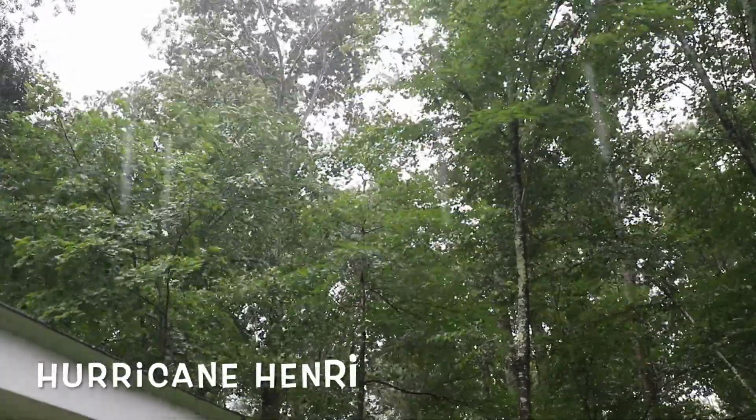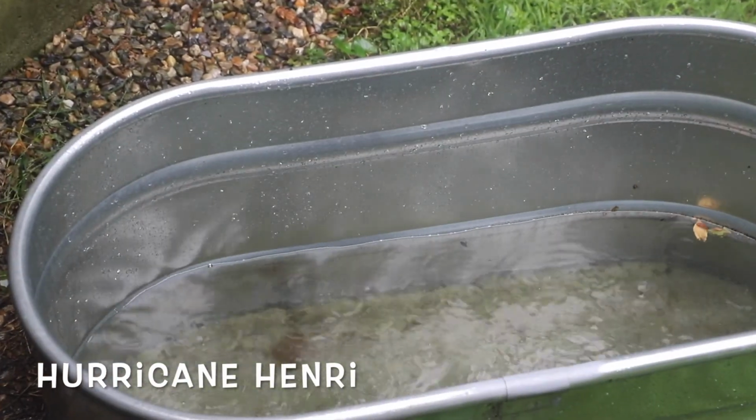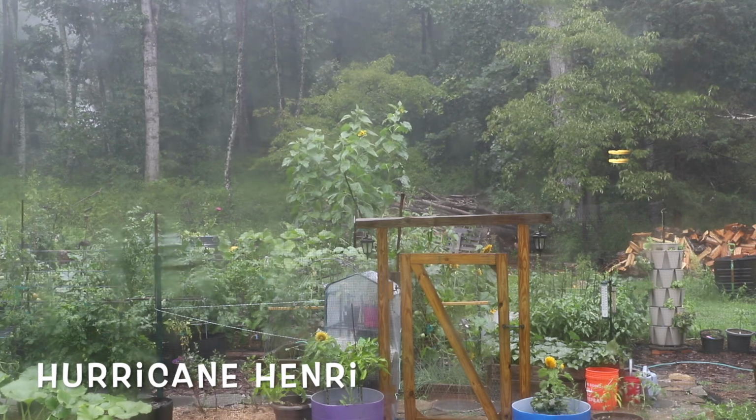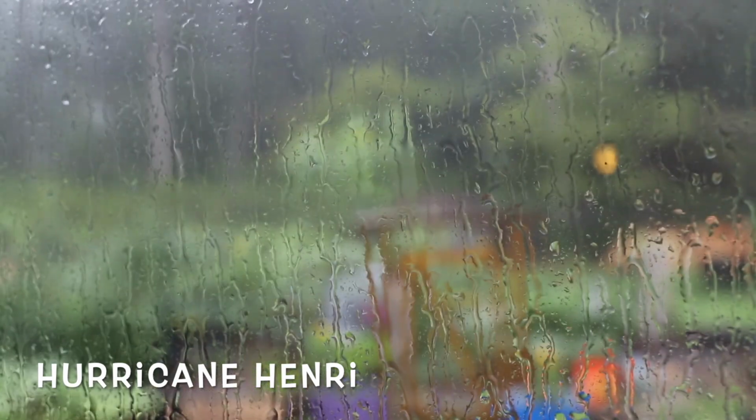We had dealt with Tropical Depression Isaias last year, and it had wiped out a bunch of the stuff in the garden, so we wanted to be sure that we were ready. The other thing is that we have dealt with an obscene amount of rain this year, more rain than we've ever dealt with in the past, and because of that, being forecasted to get even more rain was a little concerning as far as flooding goes, how wet our basement can get. It was just a couple of different variables going on, of worry of what could possibly happen.